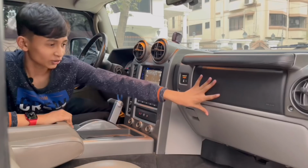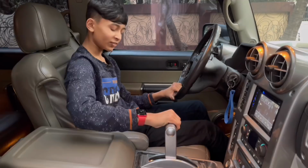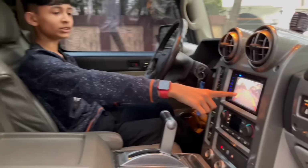This is the gear knob. It's like a flight plane, so if you just go like I want to fly and just go back: third, second, first gear shift, this for drive, neutral, and it's for reverse there, and then back to park there.